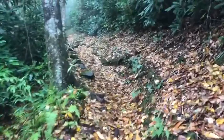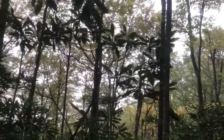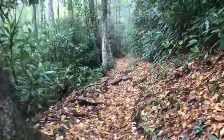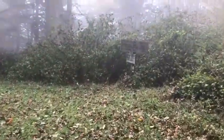The clouds, I mean, we're socked in. I don't know if you can see out there. You can't see anything, but we're socked in with clouds. And the sun looks like it's trying to burn it off. So I'm hoping we're going to get a view up there. But if not, we're still at Mount Sterling. That was a hard 4.1, man.